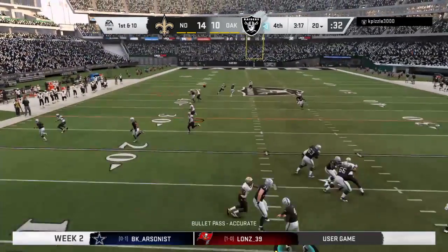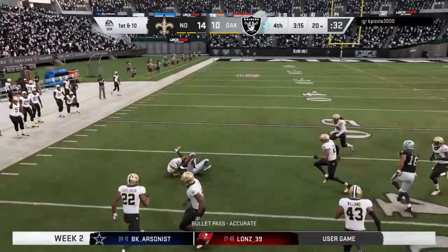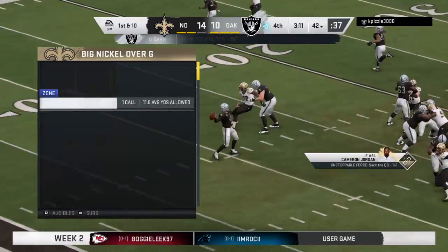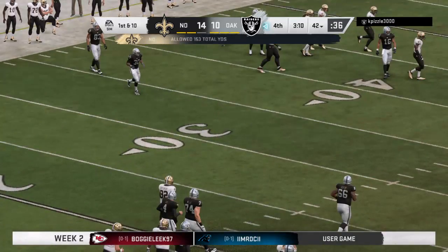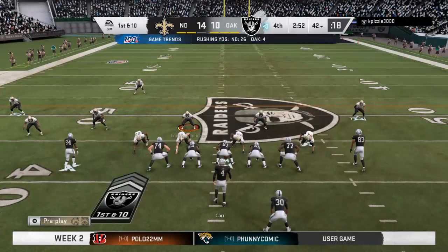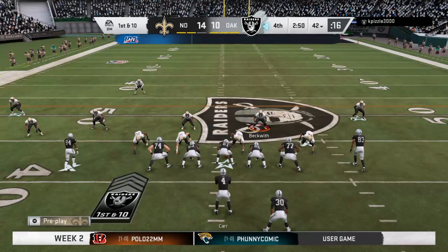To throw, it's Carr. Oh, a scrap for the football, and he's going to come down with it. A well-executed 22-yard gain. One play has him up past the 40 already, and another 1st and 10.